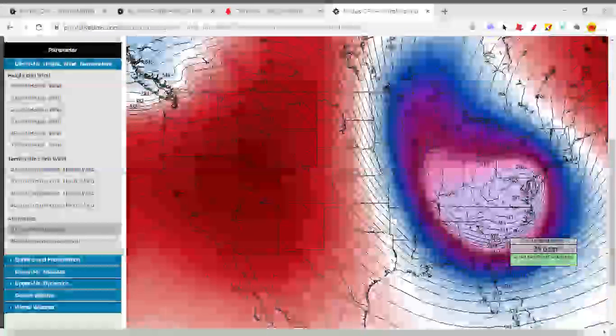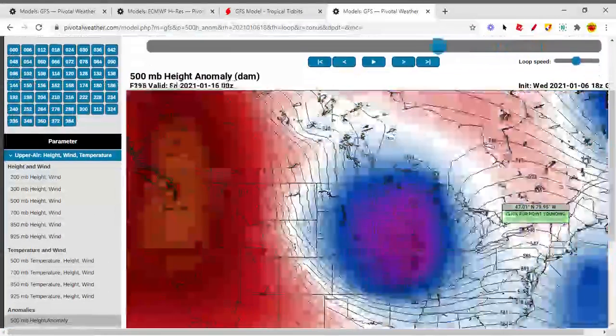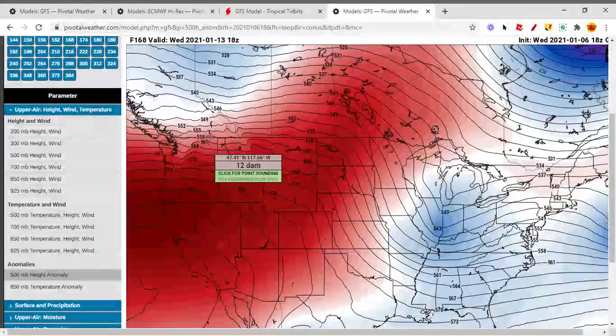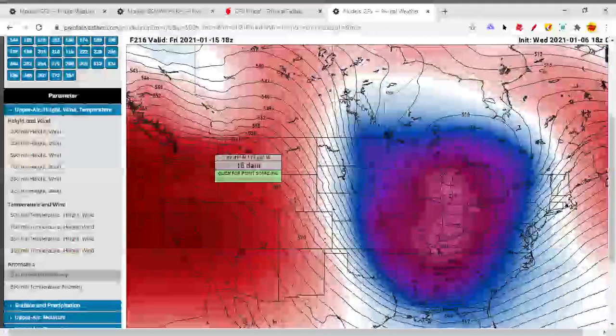So as we go into mid to late January, we're probably going to see more Arctic intrusions into the northern U.S. and into the central and eastern U.S. And it looks like the West could have a big ridge over them, starting probably around the 12th or the 13th. There will be a ridge over the West, and the central and eastern U.S.'s pattern will likely get more active.